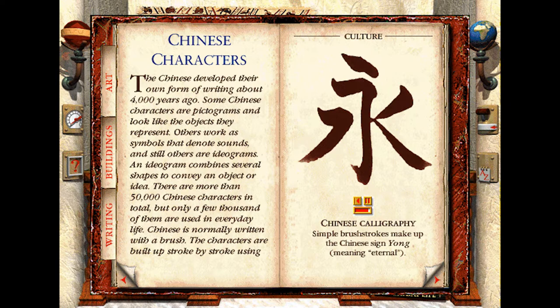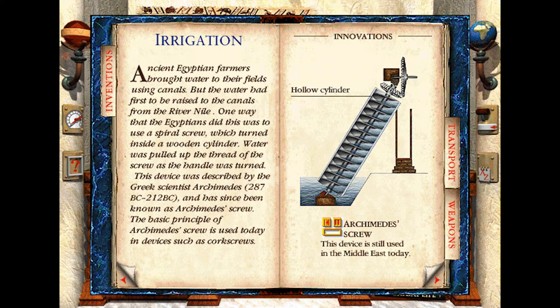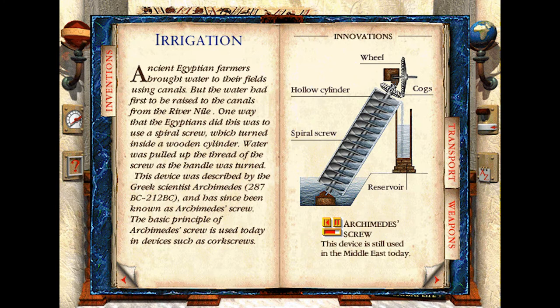This device, made up of a hollow cylinder containing a spiral screw, was designed to lift water. To do this, the lower end was placed in a lake or river. The wheel at the upper end was turned to move the cogs of a second wheel, which was attached to the inner spiral. The spiral rotated and carried water upwards along the thread of the screw to fill a reservoir. Farmers could then take the water to the fields to grow crops. The Archimedes screw is still used for irrigation today, thousands of years after it was invented.